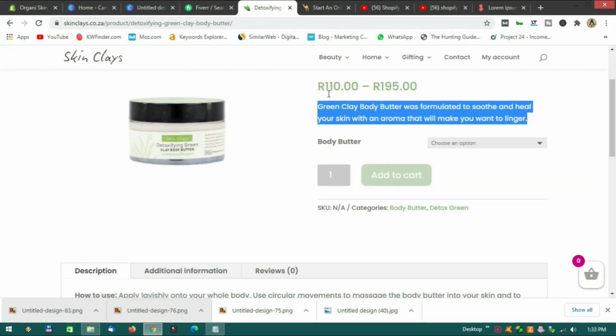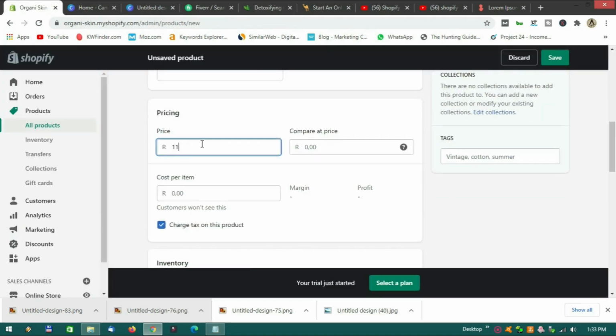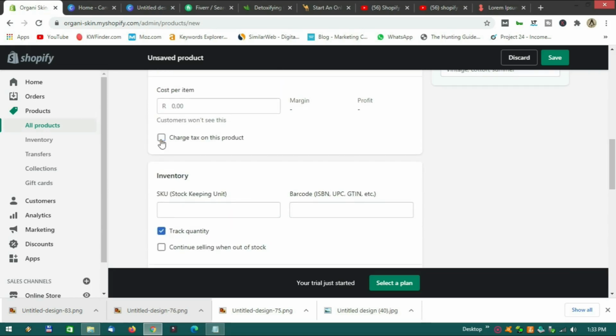And the product is 110 Rand. And say for instance you want to run a special on this product. This would be the product's original price, but if you want to run a special, you have to add the original price here and make this a little bit less, say 90 Rand. Customers don't pay tax on this.